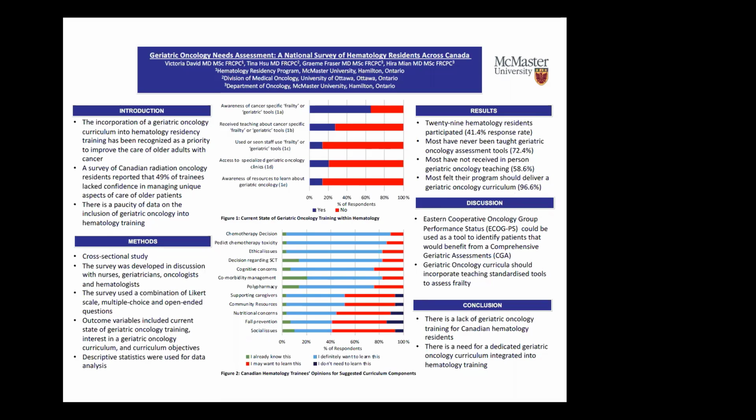So essentially 3/4 of trainees have never received training. And more broadly, it's not illustrated on the graph, but the majority, 59%, so 17 of the 29 trainees, never had any academic half-day sessions that focused on providing care to older adults with hematologic cancers. Moving down to the third bar.